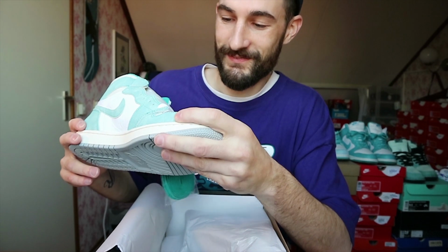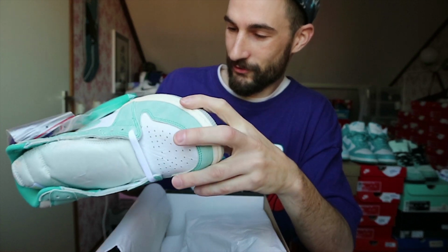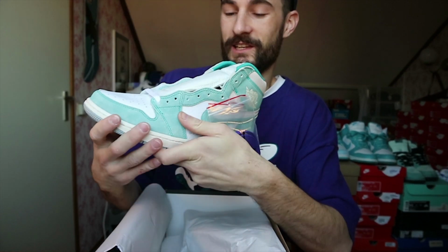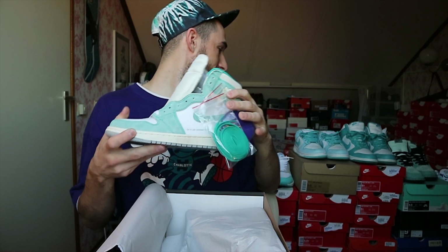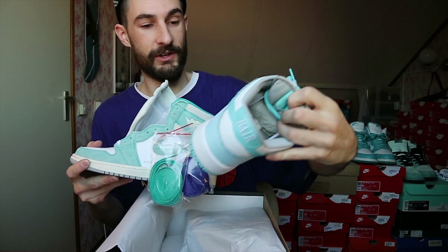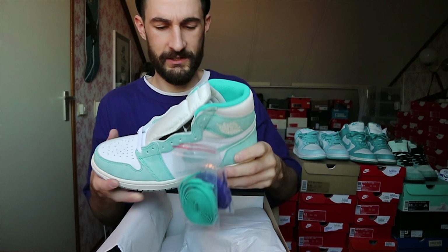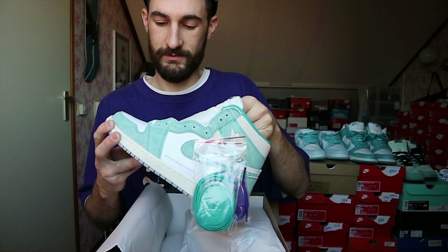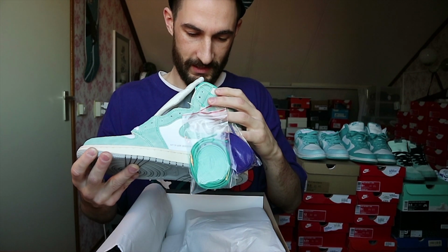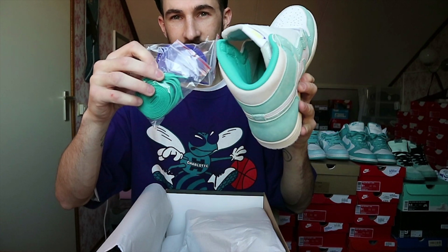Well, these are sick. Got that Jordan 1 smell. Really like that. So it's actually a pretty similar colorway to the Dunks, because the Dunks also have gray, not on the outsole but on the inside. The liner. Wow. They are super fresh. With the 2 sets of extra laces.